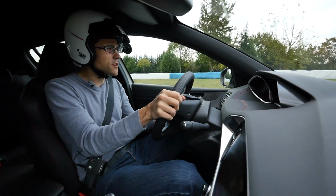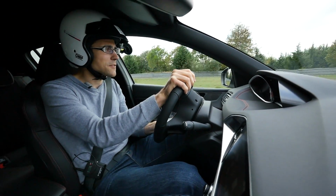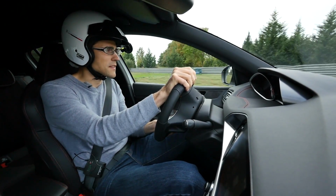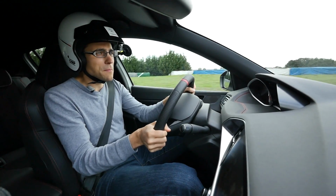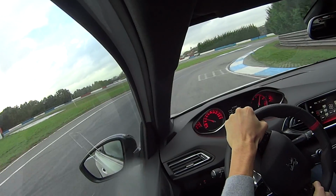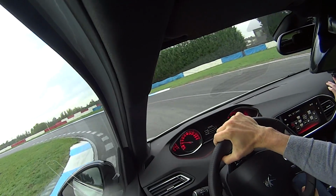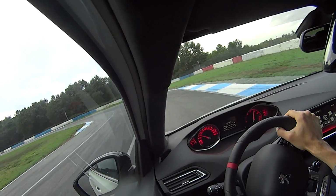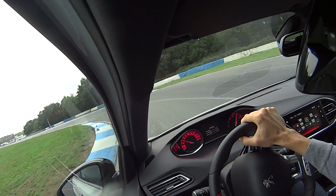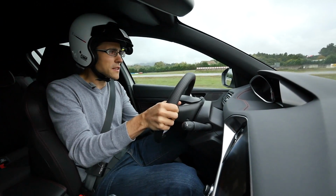Yeah, it's actually quite enjoyable, but definitely for the racetrack there are really better cars. But hardly anyone will use this car on the racetrack. It doesn't really matter to the normal buyer. We can't push it that far. So let's see if we can get the wheels spinning in the front at the exit of the corner, but yeah, it hardly happens. So the car does a very good job there.